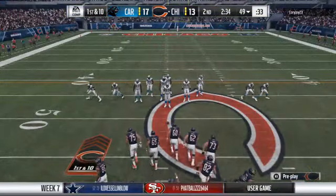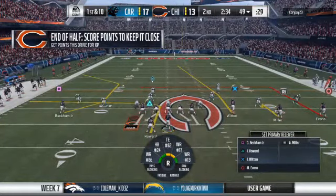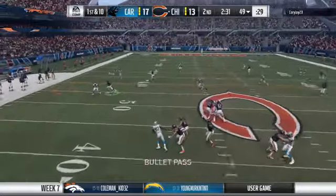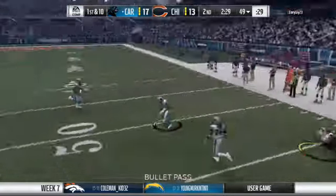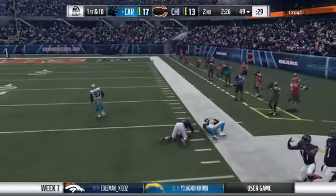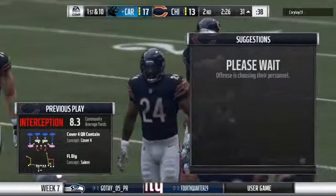I have to think that with this field position, after what they did on the last drive, they might want to take a shot right now and try and cut down the length of the drive. Mariota. And now here's another interception. Picked off by Ross Coughlin. And the return here will go to the 31-yard line.